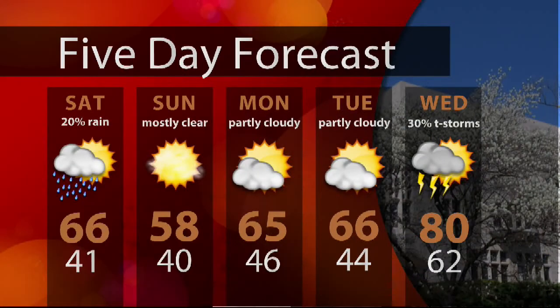And here's a look at the 5-day forecast. The forecast will clear up come Saturday, but the temperature will drop into the mid-60s on Saturday and the upper 50s on Sunday.